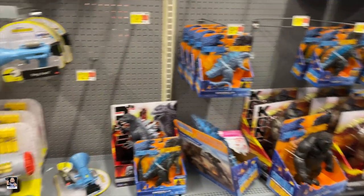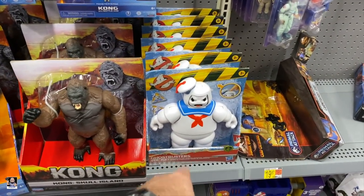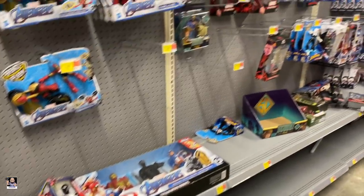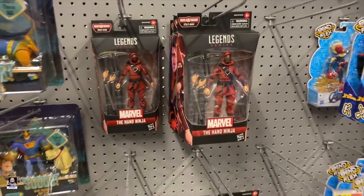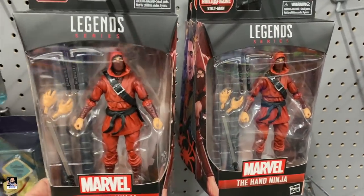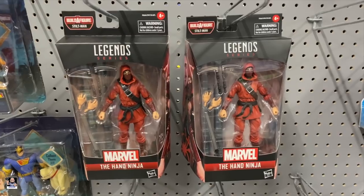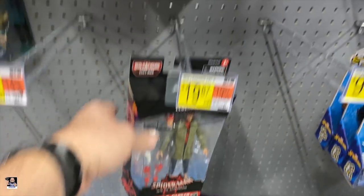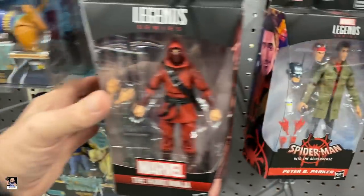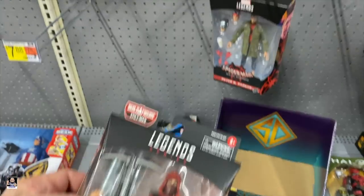All right, guys, I found some toys. Minions, Godzilla, Stay Puft. Got Ghostbusters. Oh snap, look here, two of them, hand ninjas, right there. Look at that, isn't that pretty? Yes, we got Peter B, another Peter B, and Prowler. So yeah, that's a good score right there.